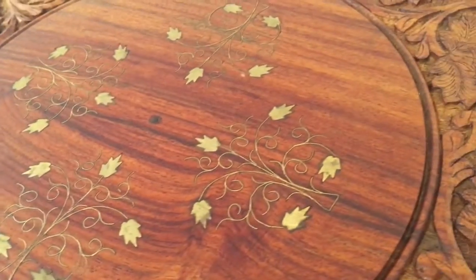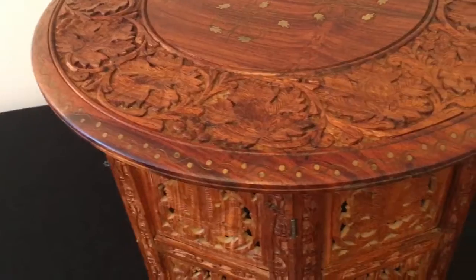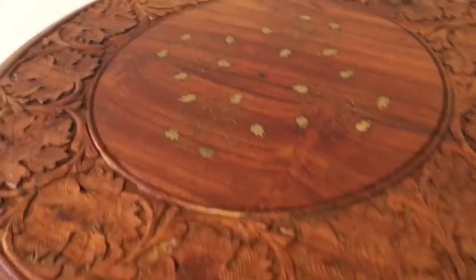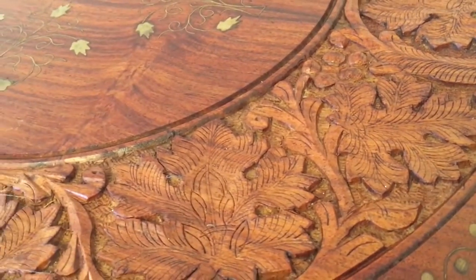The reason it's called a Tibetan travel table is the table actually comes apart, and I'm going to show you. The top actually removes from the bottom, and it folds up like an accordion. Not that you're ever going to do that, but that is the historical lineage of the piece. So let's take a look at that.